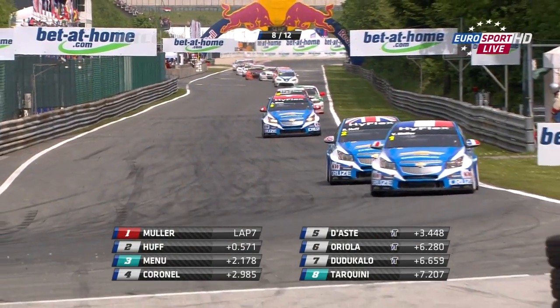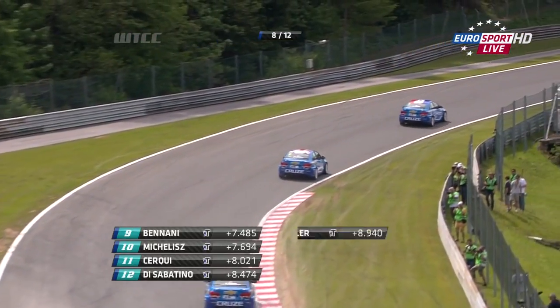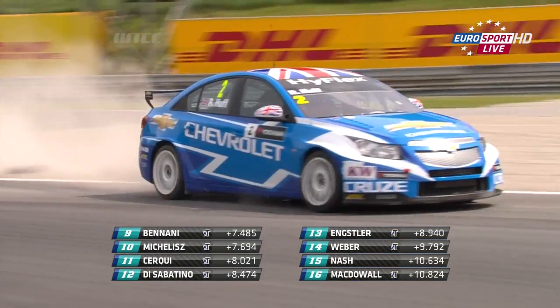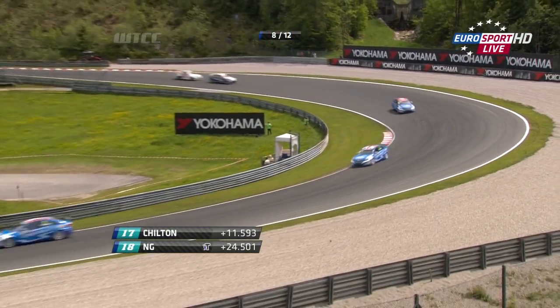Yeah. Well, ooh, and Huff through the chicane. The 2nd time he's outbraked himself. First in the lead and then chasing Muller. That's surprising, that is, when he's following as well. Well, of course, he's in the slipstream, isn't he? So he's getting in there a couple of clicks faster than he was perhaps anticipating. Ivan's going to have liked seeing that in his rearview mirror.